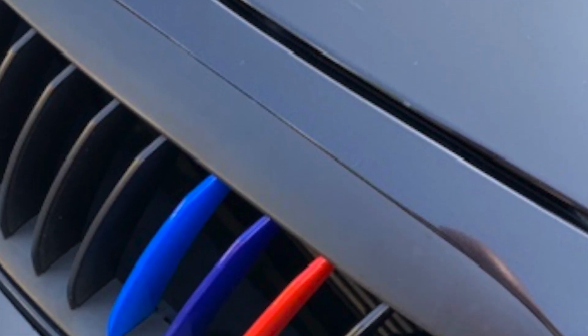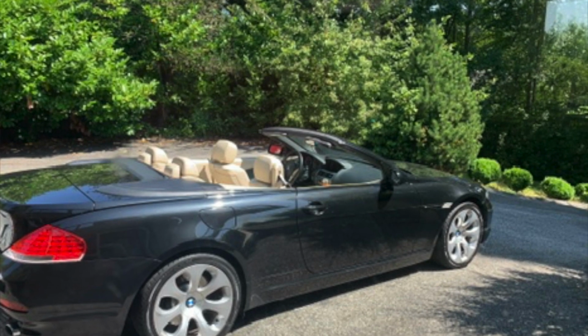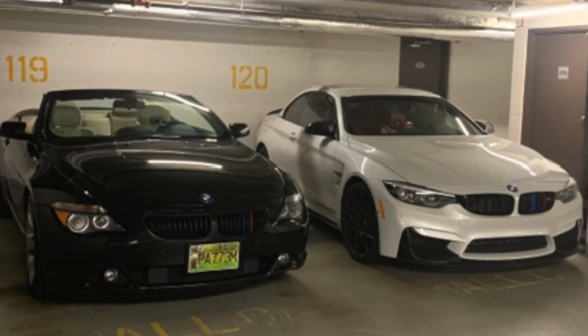And I even went so far as to show it at car shows. I've done so much to this car to maintain it, to make it beautiful, to upgrade it all the time with brand new parts and accessories and so on and so forth. The interior was always detailed. I mean, I baby all my cars.